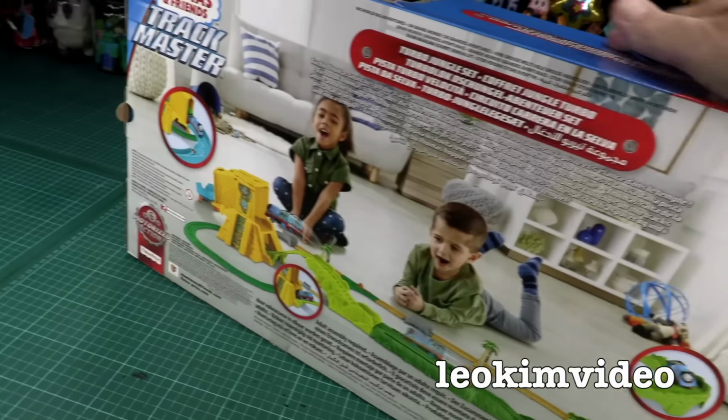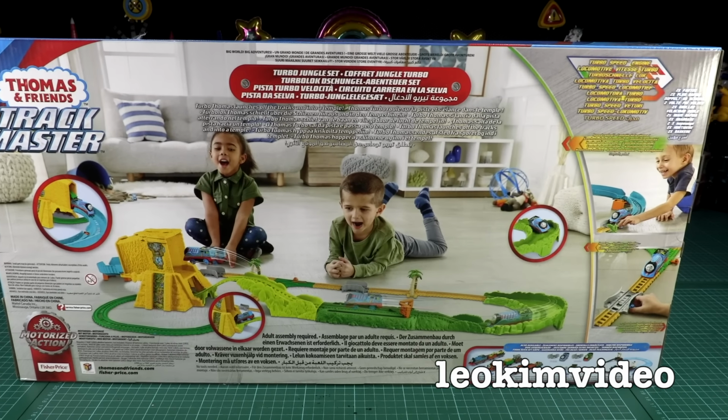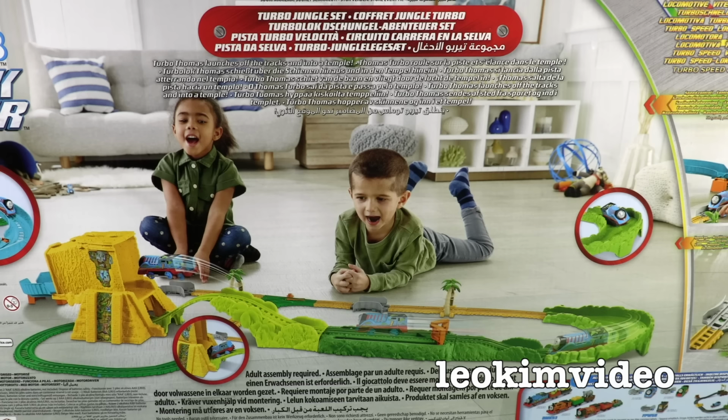Let's take a look at the back. There is a lot to read here. There's multiple languages. I think the main thing here is it says Turbo Thomas launches off the tracks and into a temple. And the Thomas is 2 times faster. Really, that's the most important info that I've gleaned off all that writing on the back.